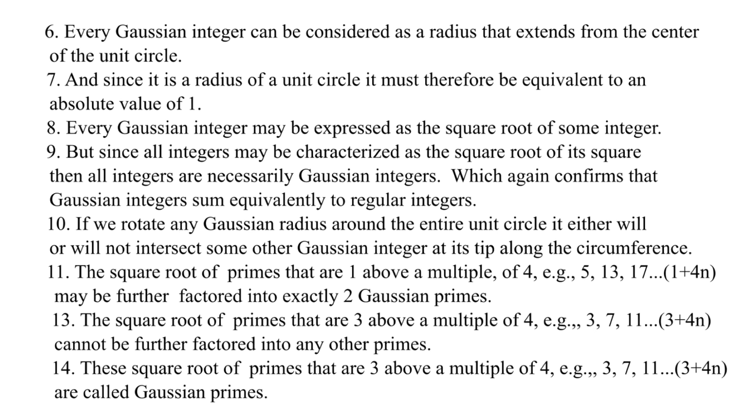Sanderson establishes that the square root of primes that are 1 above a multiple of 4, for example, 5 or 13 or 17, may be further factored into exactly 2 Gaussian primes. So again, there are some regular integer primes, like 5, that are not primes in the Gaussian world. They can be split into 2 other Gaussian primes.